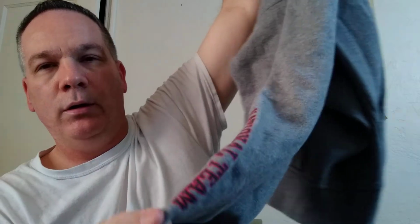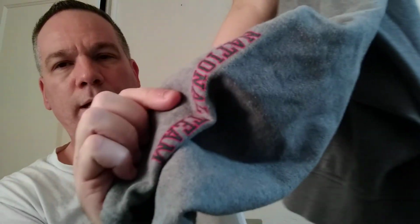But what makes this different, it also says national team here. So as you can see, national team. Nobody else on eBay, not even in comps, sold listings, or current listings, has one. I listed it for $79.99 or best offer. I think I paid $3 for this at the garage sale, which you saw me get the other day on Saturday, and I sold it last night for $49.99.